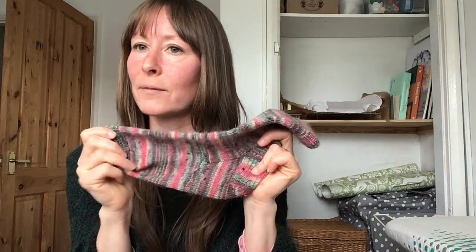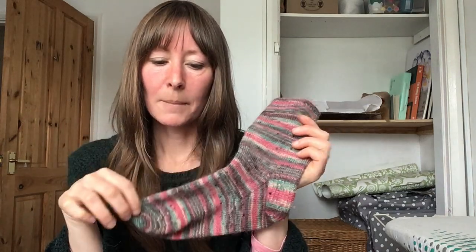So basically what I did is started by casting on. I'm just looking at my notes here: 2.5mm DP ends. I put DPD, that doesn't mean anything. I used DP ends for this, 2.5mm, knitting to fit my foot size, which is UK 5. I cast on 72 stitches. I think that's my go-to cast on.